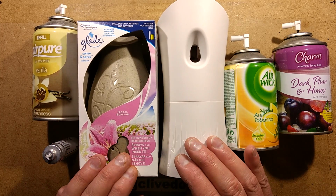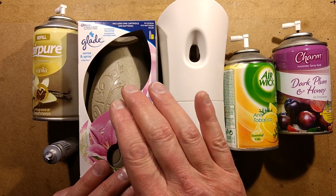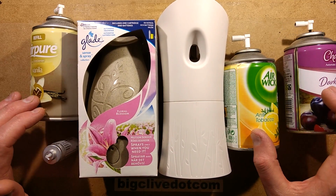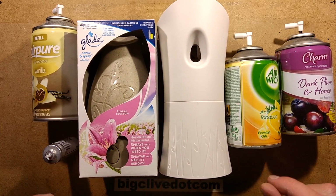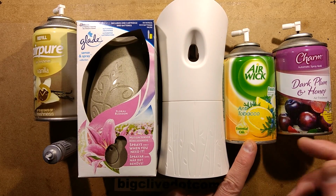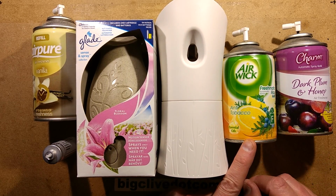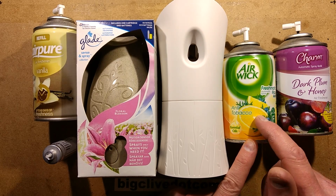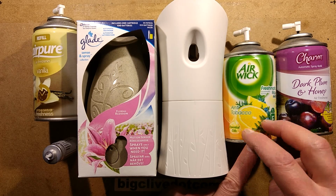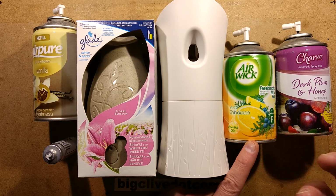So what I'd like to do is use the circuitry out of this one and transplant it into a bigger air freshener so that I can use the wider variety of aromas. And I have to say my favourite aroma these days is Airwick Anti-Tobacco. I don't even think this is a regular aroma. I found this one in B&M Home Stores, and although it says anti-tobacco, it's a really complex smell. It's lots of different layers.